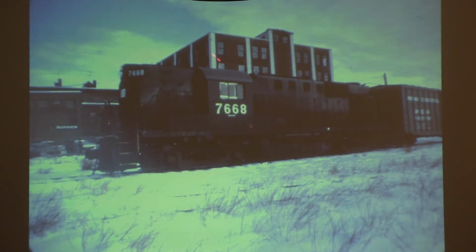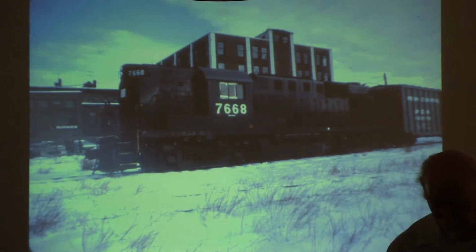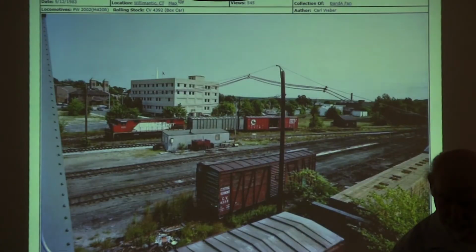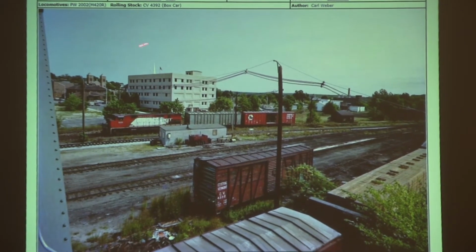And of course, this building is the one that we talked about, still there. Doesn't really look the same though. So this is south of the footbridge. Providence and Worcester train, that's the same building we were just talking about.